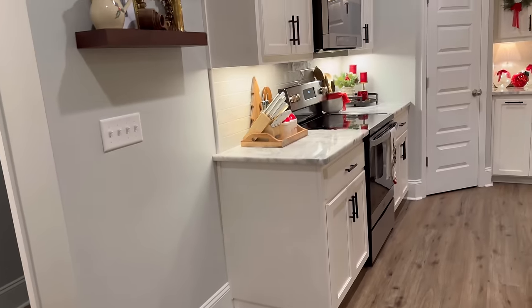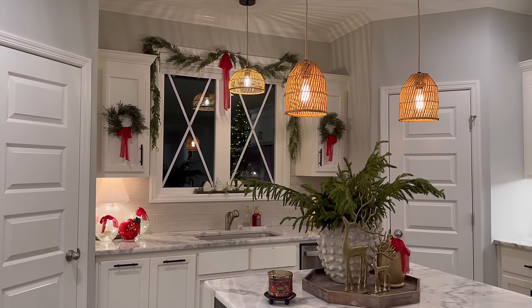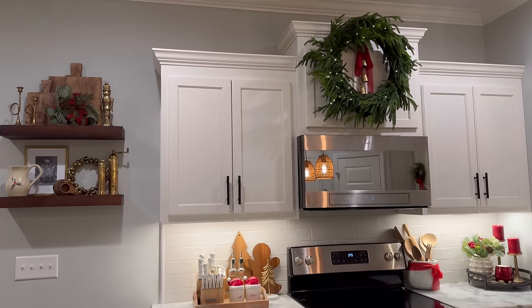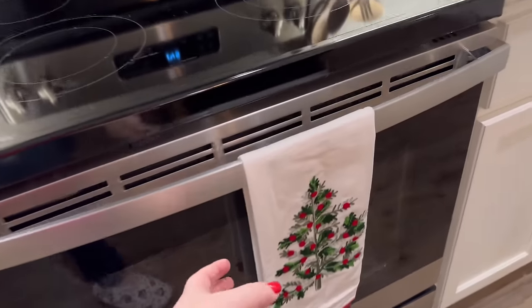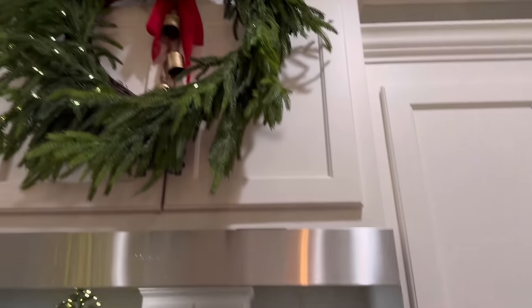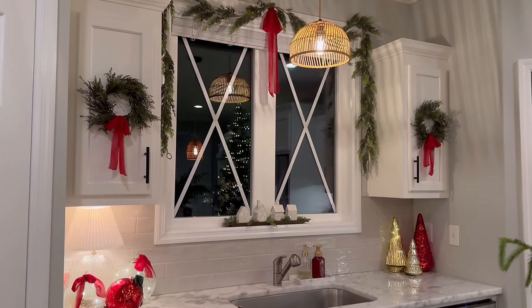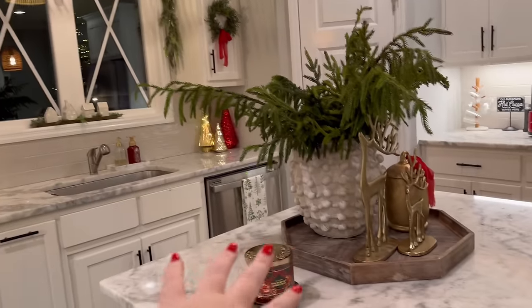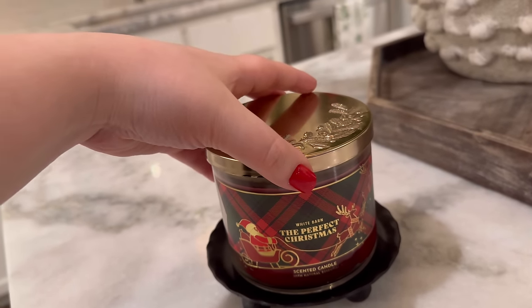Not a big deal. So can we just take a second? Look at the way the tree is reflecting off of the window. Everything is just so magical. Oh my goodness. I love it. I really hope you guys have enjoyed today's video. Oh, I love this so much. I just can't believe how beautiful everything turned out. So excited. This is my favorite view. Isn't it beautiful? I love those little houses. They're perfect. Everything is just perfect. Literally the perfect Christmas. This candle was perfect for this.